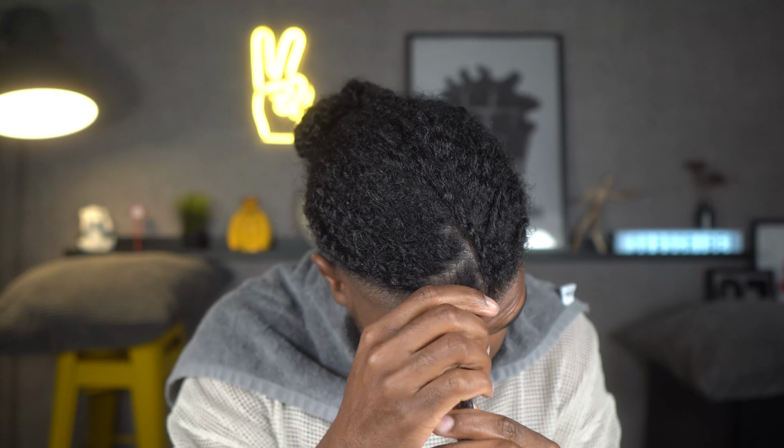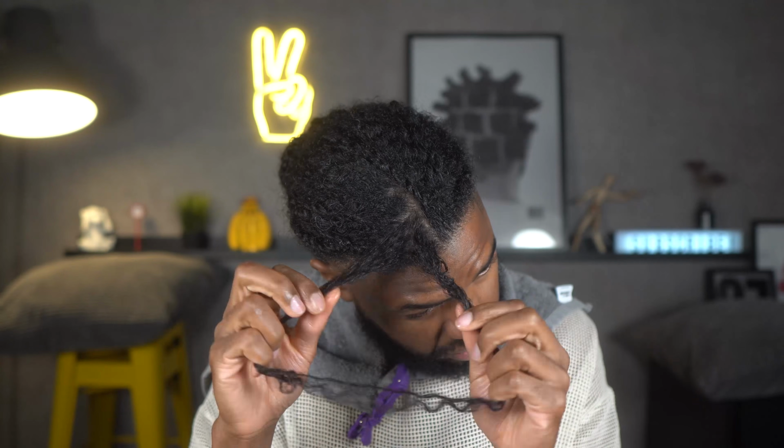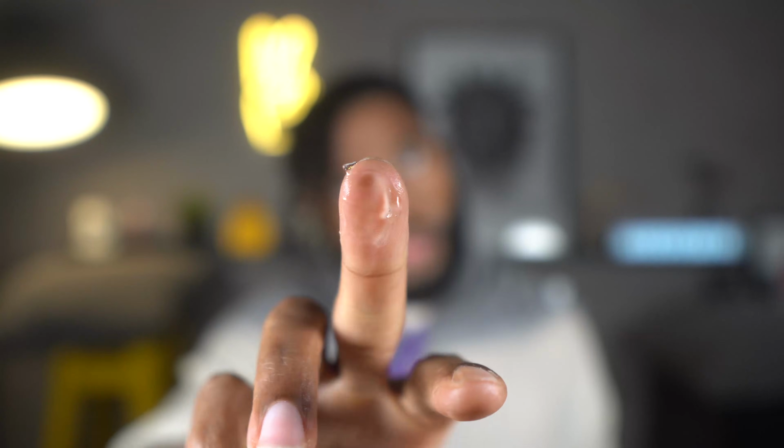So because I don't have to part or anything, I'm just going to take a twist, unravel it, smooth it out a little bit, add a tiny bit of gel. We don't need too much. Spread it through, and twist it back up.